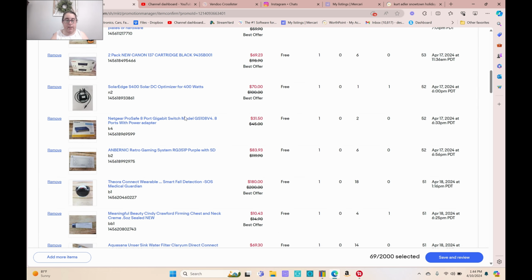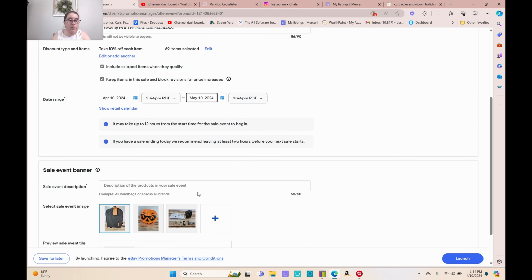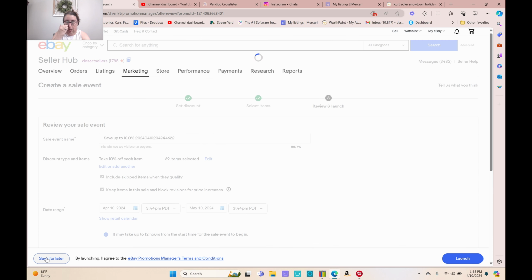And this is where you're going to put your start and your end date. It pre-fills your start date. End date, it'll only let you go 45 days out. So every 45 days you have to redo it. And then you'll put in here, I usually do like spring clean out or something. Spring cleaning, markdown, sale. You can also change the images that are part of your event and then launch it. So I'm not going to launch it because I currently have these going. So I'll say save for later.